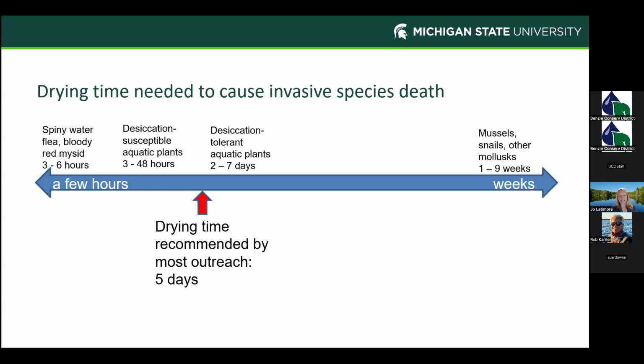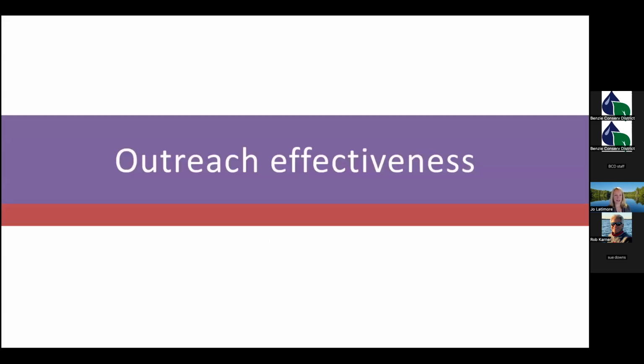And then finally, when we think about things like mussels and snails, they take a really long time. Things with shells last a really long time out of water, some of them up to 9 weeks. So obviously, if adult zebra mussels or quagga mussels are an invasive species of concern in your community, relying solely on recommending people dry their equipment is not going to be enough to stop the spread and kill invasive mussels. All right, that was looking at the equipment itself.